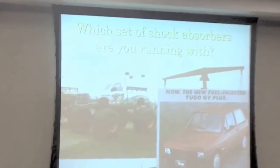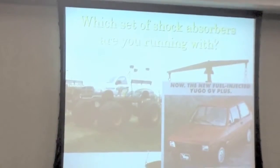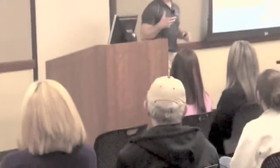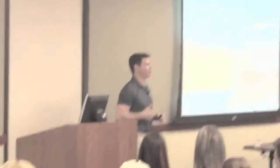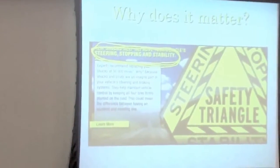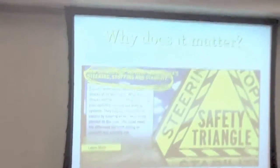You guys ever drive a car with bad shocks over railroad tracks? Little jostling, right? To the car and to those in the seats. So really, what's the role and why is it important? Why are you talking about it? Well, there's really three functions to that, right? Steering, stability, and stopping.